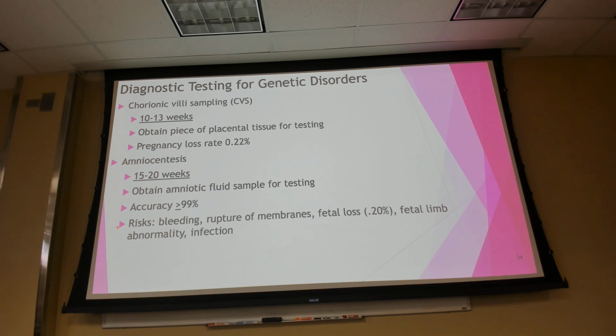This is ridiculous. But CVS can be done at 10 to 13 weeks. The earliest diagnostic test, 10 to 13 weeks, okay? And it's CVS. And in CVS, they're going to go trans-cervical, ultrasound guided, and they'll take a piece of the placental tissue, and they'll send that off for testing. Because it is done earlier on, there is an increased risk of pregnancy loss of 0.22%. So not significant, but still, they talk to the parents about that increased risk.